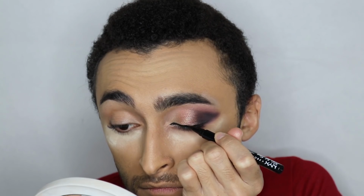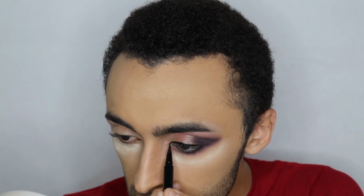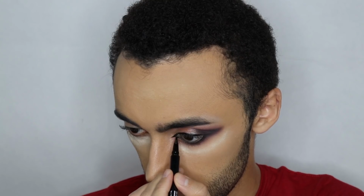Okay, so I just went back in with that deeper shade in the palette and blew it out a bit more because I wasn't really liking the way it was looking, so it's a bit more shadowy and smoky that way, and I think it looks a lot better. I definitely think that I need to line my upper line. I'm just going to be using the NYX Cosmetics Epic Ink Liner Pen. I'm obsessed with using this as a liner pen. So precise, so much ink in it. Love it. I'm also creating a faux corner by bringing that eyeliner out a little bit more.